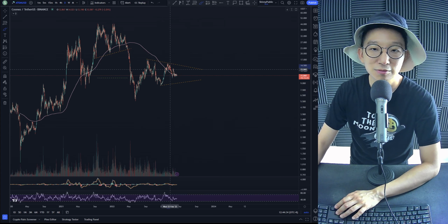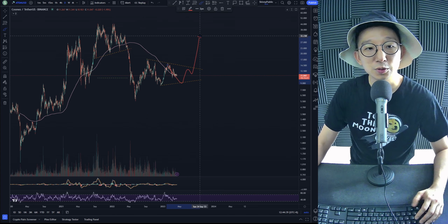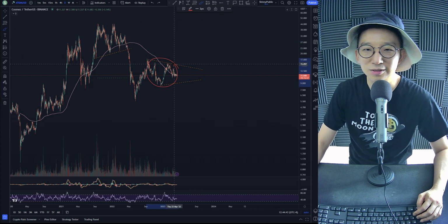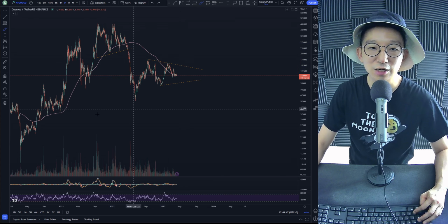If this is already the low, then we could get a C, and we get a DE. That's it. We continue higher for Atom USD. Is that what's going to happen? I don't know. But this is a consolidation of sorts, but we're still largely under the skinny pink line, so I'd be very, very careful, right?